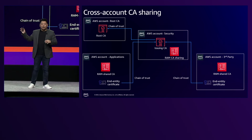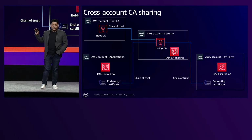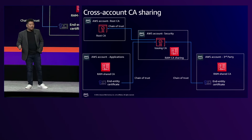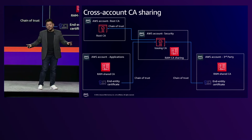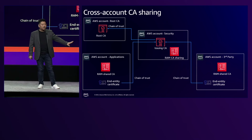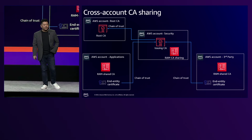And here's an example of a setup where we have cross-account sharing as well as the root CA protected in its own account. So in the top right, we have the root CA in its own account, locked down to only a handful of folks who can access it. The security team in the middle has now created an issuing CA and shared it out using AWS RAM to application teams in the bottom right, and then to potential third-party solutions in the bottom left. They may be providing something like certificate lifecycle management.